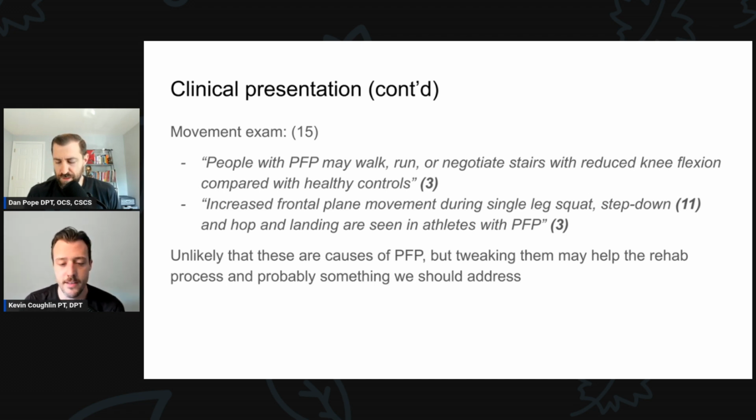And it's unlikely that these are causes of patellofemoral pain, but working on them may reduce pain, or it may help rehab as we work through the rehab process. So it's something we should address, but it's something that you might see on the exam. So you go through your subjective, you go through some of your objective tests, you're feeling more and more confident about this diagnosis, and then you see some of these strategies on a movement exam. I think that just keeps giving you confidence that you have the right diagnosis and things to address in rehab.